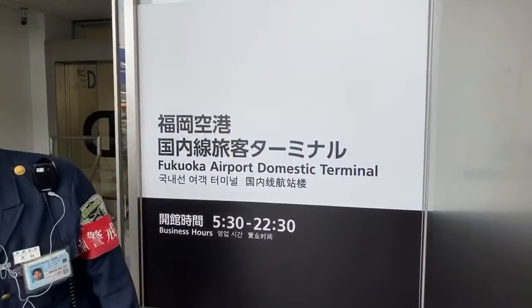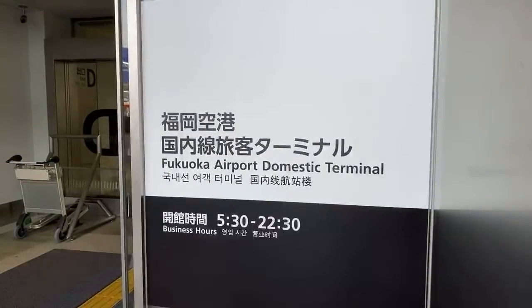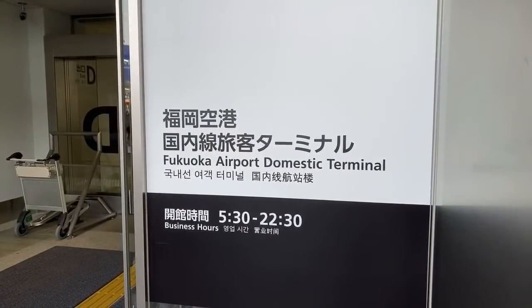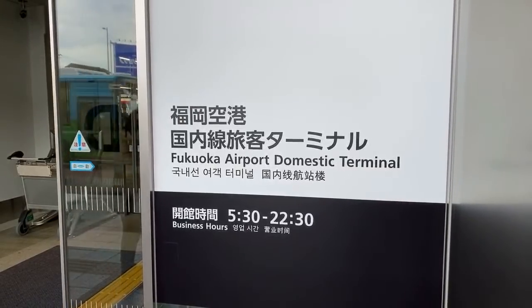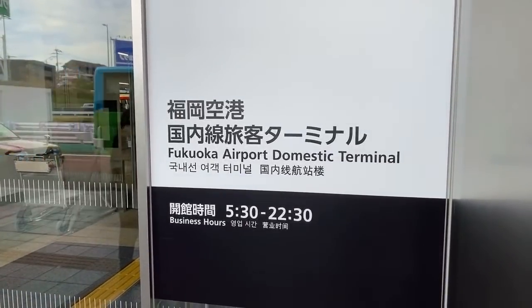Nothing like Fukuoka International Domestic Airport Terminal. It's very, very interesting. And the airport's open from 5:30 to 10:30 p.m., as you can see here. After 10:30, you gotta make your way to the city. You typically cannot sleep here unless you're checked in inside of the gate. So I hope that this is very useful for you, and that this video can help you navigate around Fukuoka Airport.